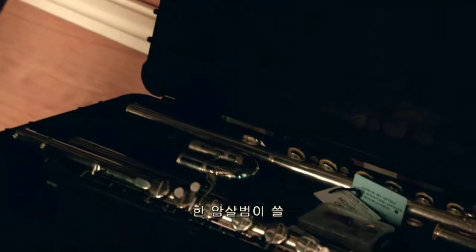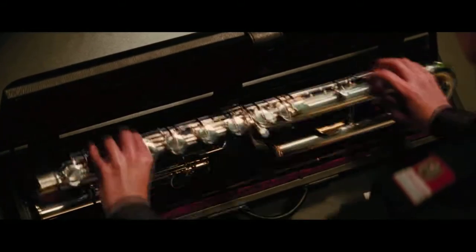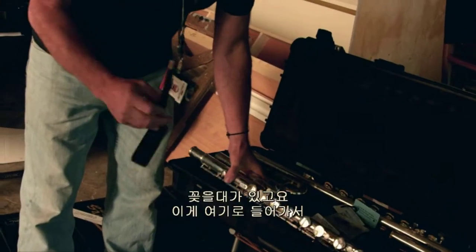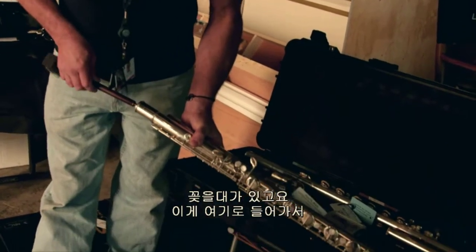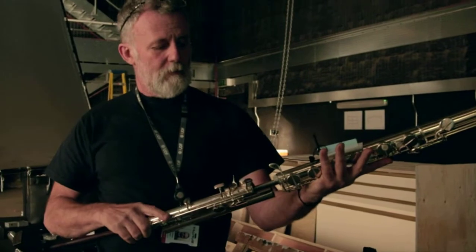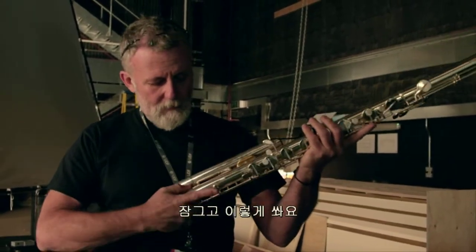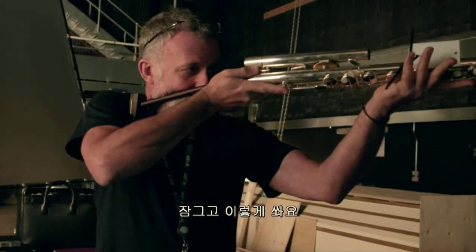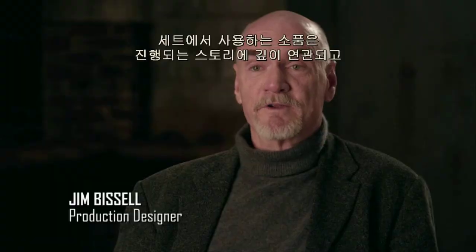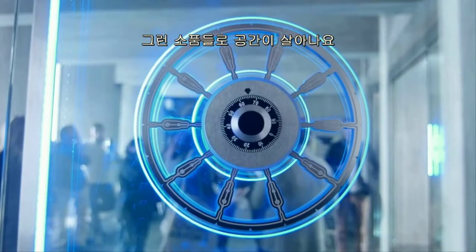So Chris wanted, for one of the other assassins, a weapon disguised as a musical instrument. There is the cleaning rod, and that goes into the back here and becomes a stock. It opens, that's where you would chamber the rifle. So you place your round in there, you lock it, and then that's the position. All the props that go on the set make it feel real and very pertinent to the story that we're telling. Those things make a space come alive.